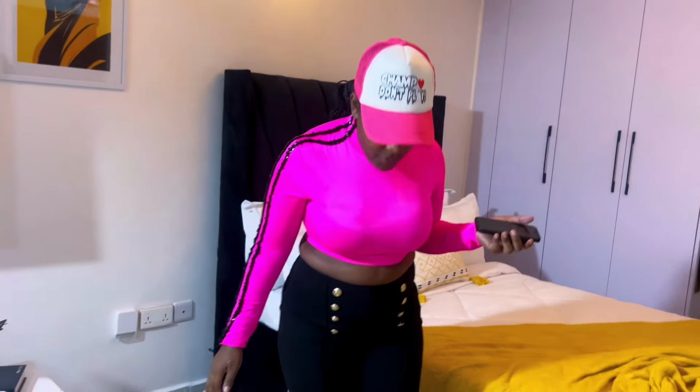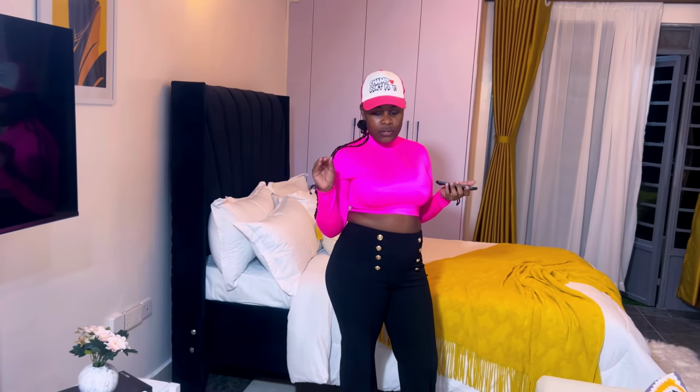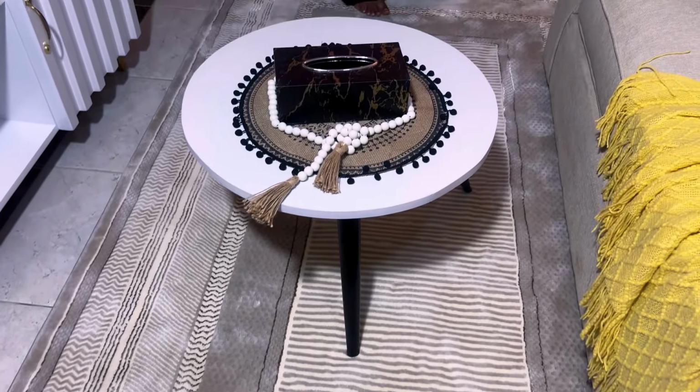Ukikanyaga hivi unaumwa na miguu huku. But this one does not make me feel any pain. So beautiful. I wanted to go with nude because, again, low maintenance. This is not a daily household house.